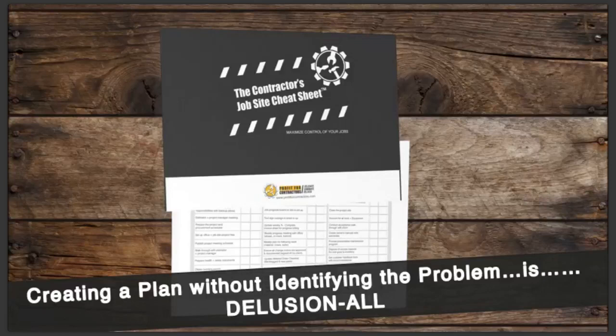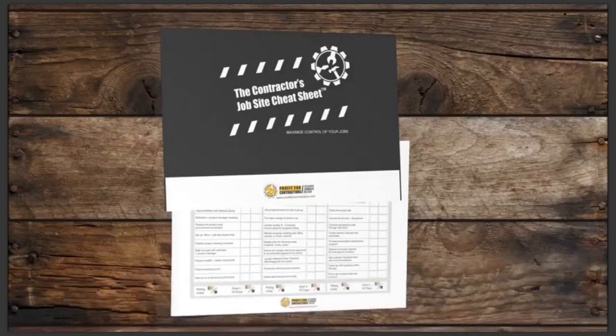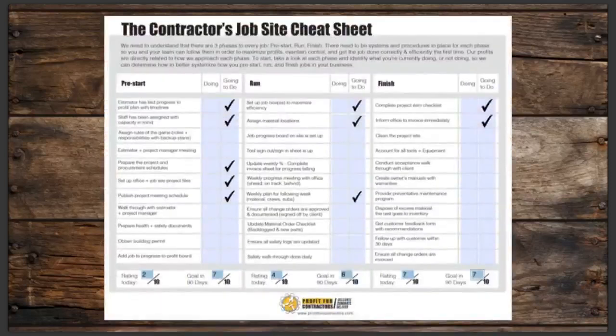okay? So we have a really great free tool. It's on our website. It's everywhere. It's called the Jobsite cheat sheet. And this is the cheat sheet that everybody I showed you before has used, okay? And this will get you a whole lot of quick wins. So if you are not using any kind of cheat sheet or any honest way to evaluate the pre-start, the run and the finish, in terms of what you're doing now, what you're going to do, and how you would rate it, then you're probably going to get left behind, okay?